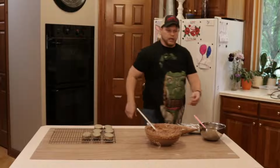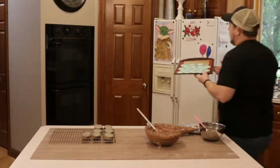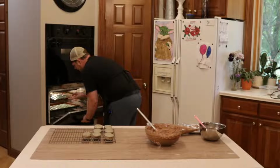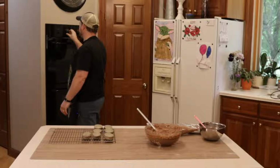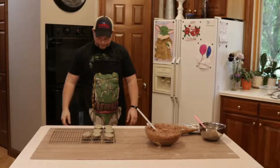Again, they're going in at 325, and they're going to be in for about 12, 13 minutes. So set them for 12, and we'll see what they look like at 12. And if I need to add another minute, I'll add another minute.